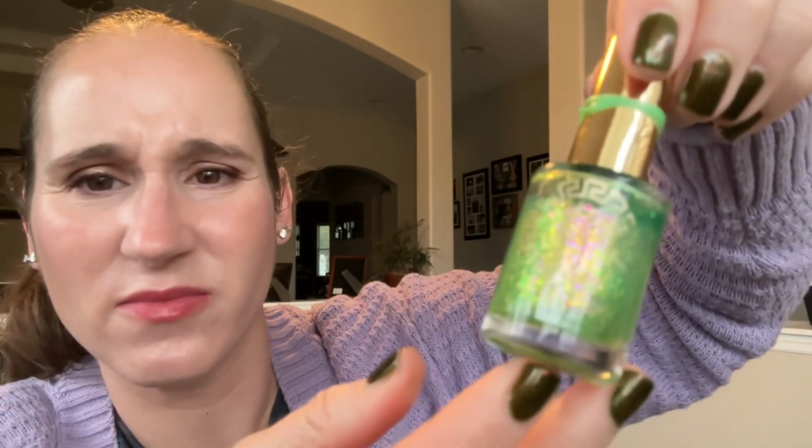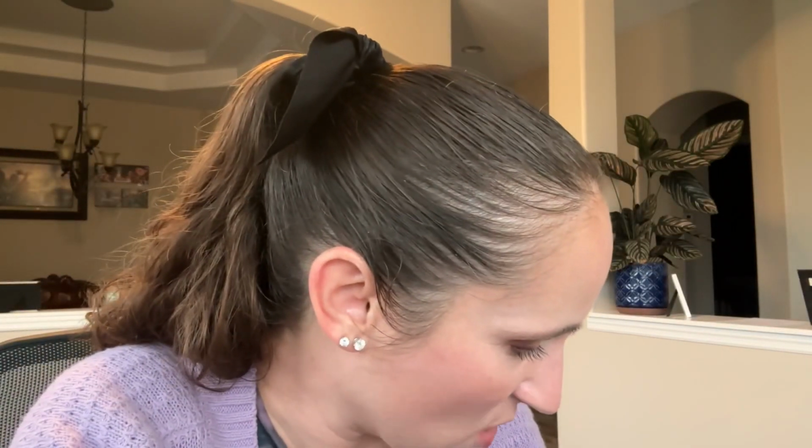Okay, then we have, what brand is this? I can't even tell. I wanna say this is maybe like DRK. I honestly can't tell what brand this is, but this is Dryads, and I'm definitely keeping this one. It's beautiful.